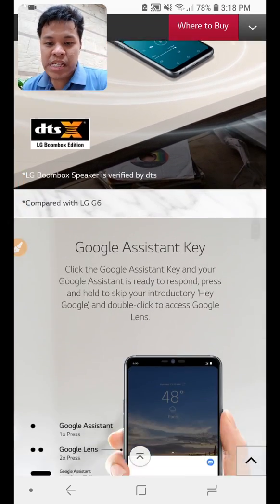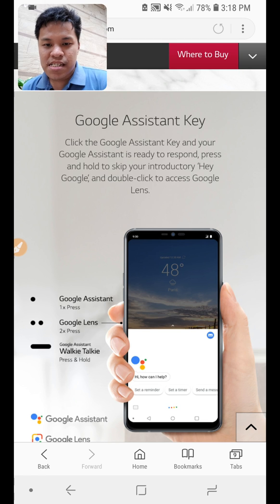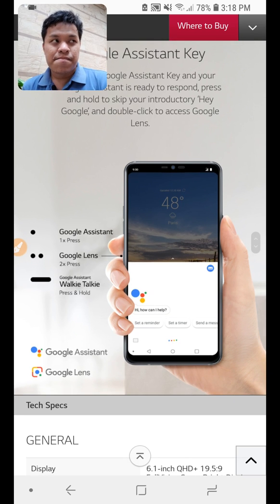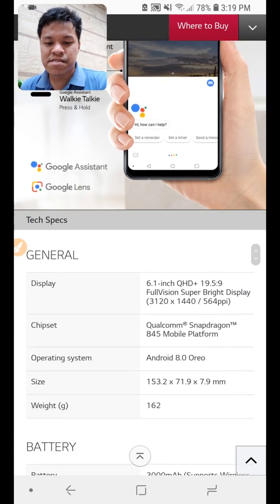Let's see. It will also have a Google Assistant, and I think that extra key is the Google Assistant key. It also cannot be remapped, which I do hope LG can fix with a software update, because it would be great to use as a second camera shutter key to take selfies. I think this time the button arrangement is a bit further apart than on the Samsung, so you don't mistake the buttons between the Bixby key and the volume rocker.